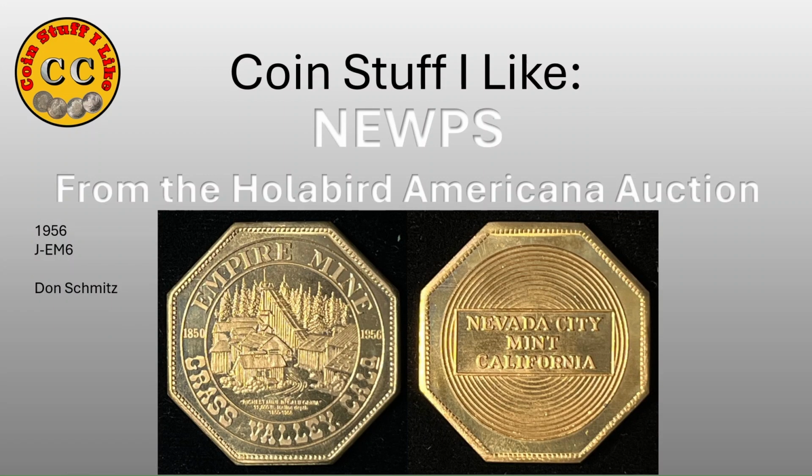Also in the lot was this Empire Mine octagon. It was done in 1956. It's in the Jankowski book, JEM6. I wrote Don Schmitz. I'm not sure if Don Schmitz was affiliated with Nevada City Mint in 1956, but he was the owner operator of the Nevada City Mint into the 70s and 90s, I believe.